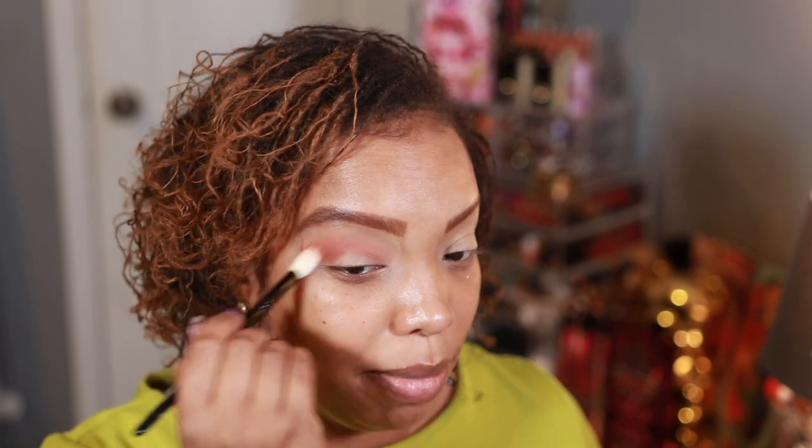This might have been just a little bit brighter than I thought it was gonna be, but I don't know what I thought it was gonna be, to be honest. So I'm just going to blend that back and forth with some windshield wiper motions. And I just wanted to display as many brands as possible. Like I said, this was the eyeshadow.